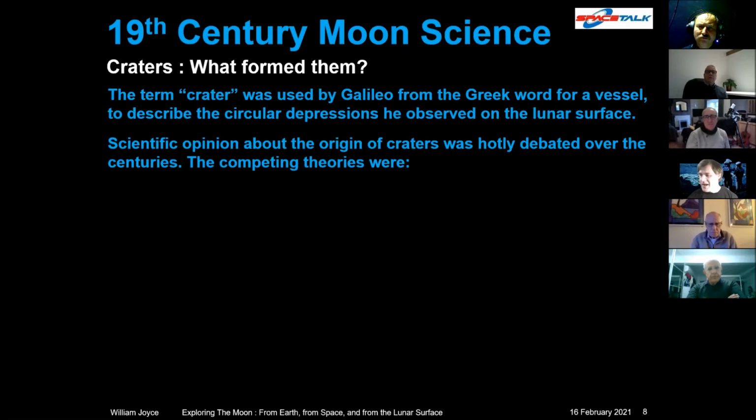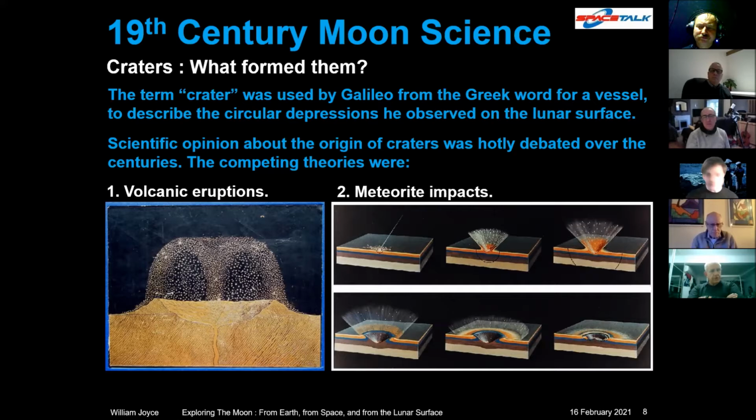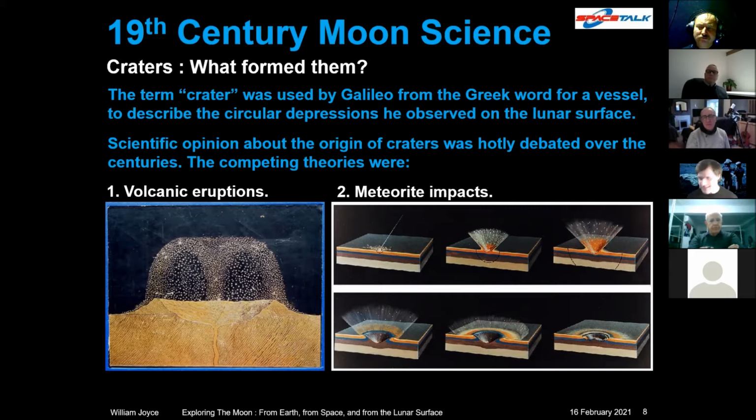What are they? On the Earth, craters are usually linked to volcanoes. So it seemed quite reasonable to think that the craters on the moon were due to volcanoes. One idea is that the moon erupts and rocks, dust and ash come out of the moon and blanket either side and form a nice volcanic crater. So does the moon have volcanoes forming its craters? The alternative theory at the time was that the craters are due to meteorite impacts. A piece of rock from space hits the moon at high speed and blasts out a big hole in the ground. And this argument about what formed the craters lasted probably about a century or so.